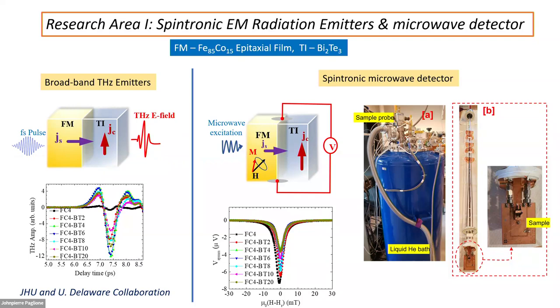And all these experiments are done down to 1.6 K in this cryostat we have set up very recently. And we have a long waveguide, the sample stage, which carries microwaves down to this coplanar waveguide. And then you put your sample right here, attach two leads to it, and measure the DC voltage as the magnetization undergoes precession at a particular frequency, the resonance frequency.